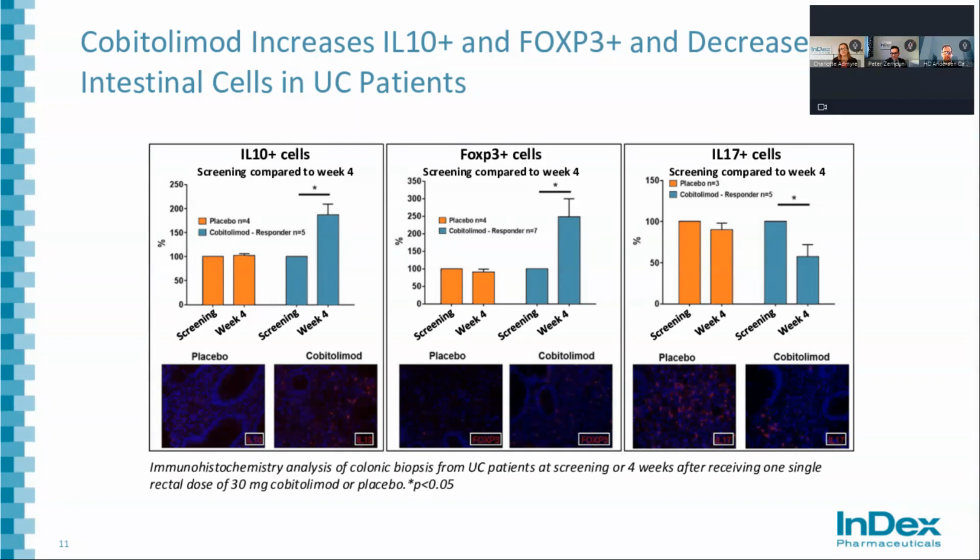We have then also studied biopsies taken from patients in our clinical studies. So here you go in and take a small piece of the colonic mucosa from the patients. And then you can take these biopsies and you can do sections of the biopsies, and then you can stain for certain markers and then look in the microscope what type of cells you find in the colonic mucosa. And here we have taken biopsies at screening, so before they have received any dosing of Cobitolimod or placebo, and then 4 weeks after they have received 1 dose of Cobitolimod or placebo.